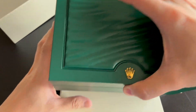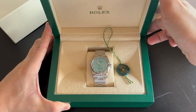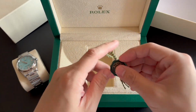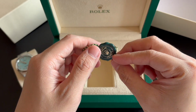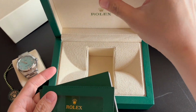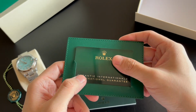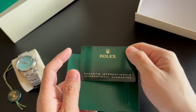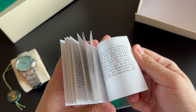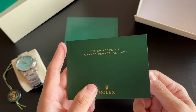Here you get to see the familiar Rolex box. Then when you open it up, you're going to see that beautiful Rolex Oyster Perpetual with that turquoise dial. This is the COSC tag which comes with every Rolex watch. Next, we have the international guarantee card, which shows the reference number and the date of purchase of the piece. On the other side, you have the worldwide service, which shows everything you need to service the watch. You're also going to get a booklet on the Oyster Perpetual.